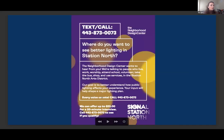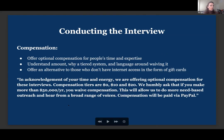So we took a couple of approaches. We printed a paper card, which we distributed throughout Charles North, Barclay, and Greenmount West on a selection of different blocks. And we also opted to offer compensation. We did this as an acknowledgement of people's time and expertise. We offered a tiered system, and we also offered the option to waive it. So you could either take nothing, take $10, or take $20 for the interview. And we also had an alternative for anyone who didn't have internet access in the form of gift cards. And we found that this definitely helped us get outside of that more sort of design world group that we had first been in contact with through our list of Flux attendees and community association members.